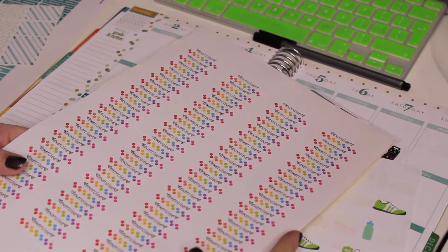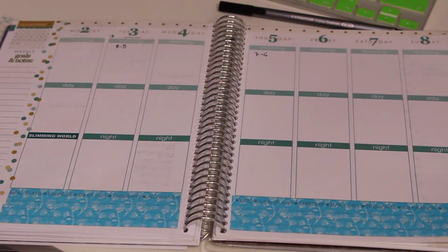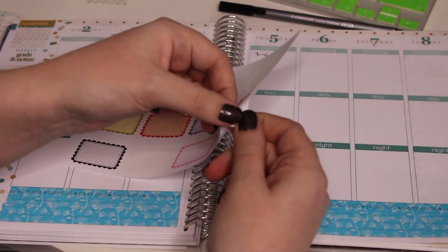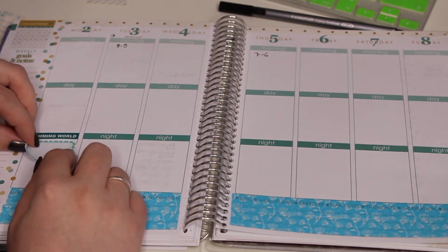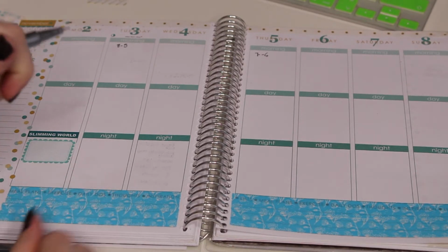So before we get started, I'll just cut out the headers that I think I'm going to use, and then I'll come back. Okay, so I've cut everything out. It took so long. I've already stuck down a Slimming World sticker, and I'll grab the teal colour from this and put it down. And then get my pen. I use this Staedtler one. I really like it, and it doesn't smudge because I'm left-handed.